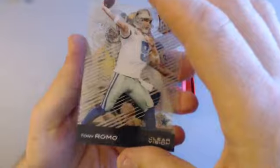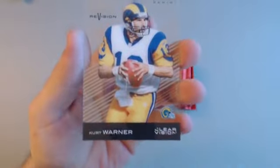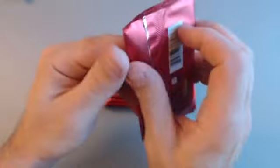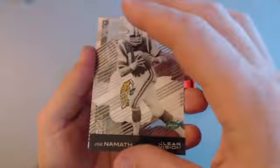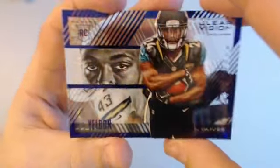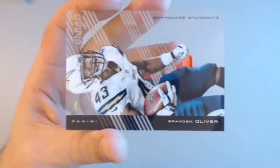All right, Romo. Shaq Thompson rookie for the Panthers. And a Kurt Warner rookie revision. Straight from the grocery store to the NFL. Now an announcer. I guarantee he didn't think he was gonna be where he was in 1997. He had no clue where he was gonna be now. Got a Namath. Jaguars. That's where hardware gets you, man. Yep. Number 299, T.J. Yeldon, rookie. Always humble too. I always like Warner because he's just such a humble dude.